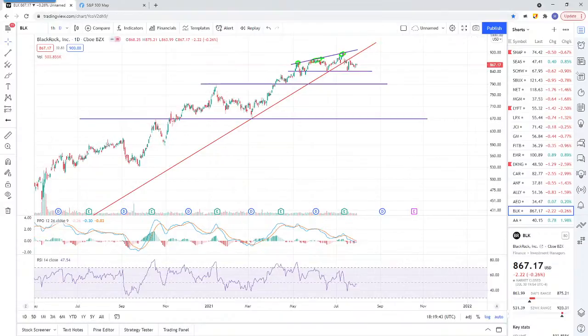So again, I'm not going to give you a trade that just plays out every single day. This is more about trades that play out over time.